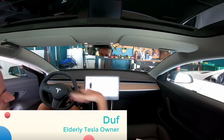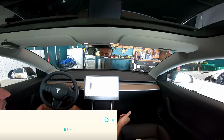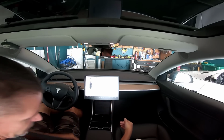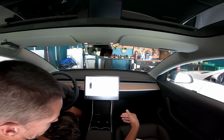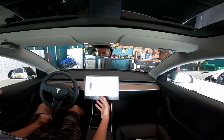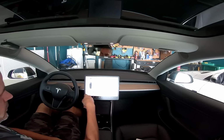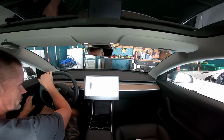I'm like, oh, what the hell's that? I'm deleting that, and didn't know what it was. And what it actually is, it changes your seat position when you first get into the car and when you're ready to exit the car, so it's easier to get in and out of. I actually noticed, oh, my trunk's open. Guess I need to close that.